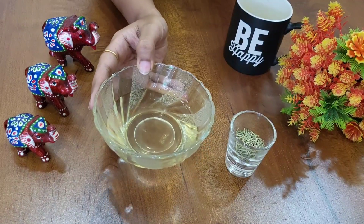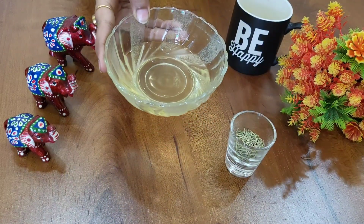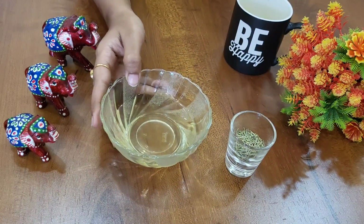Coconut oil. It is considered to be the best oil for hair fall control. It improves the scalp's blood circulation. It restores luster to dry and damaged hair.